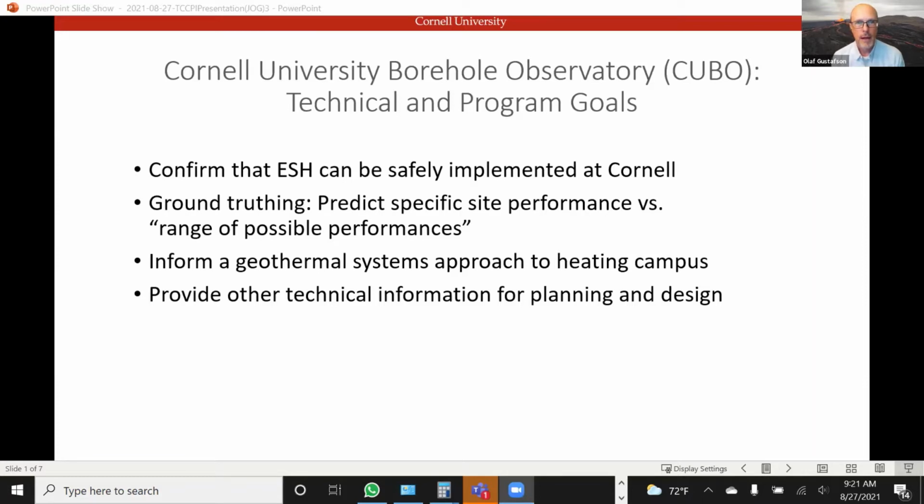A lot of preliminary work that we've done over the past few years to estimate the potential for earth source heat to heat the Cornell campus. So we want to take the next step to really understand whether it makes sense to move forward. And so we need to ground truth a lot of estimated information and parameters that we've used up till now to predict what we might be able to do as far as getting heat out of the deep bedrock beneath the campus.